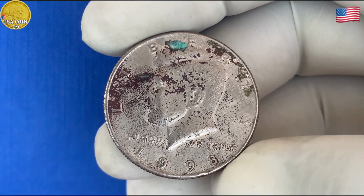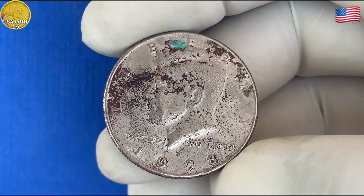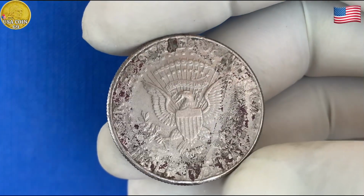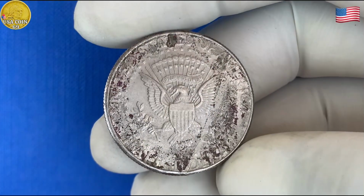Who knows? That seemingly ordinary coin you find tucked away in a drawer might just turn out to be a hidden gem, one that holds a value of $27,700 or more. Keep looking, keep learning, and keep collecting, because in the world of coins, sometimes the most valuable ones are the ones you least expect. Top 3.